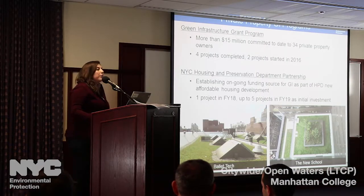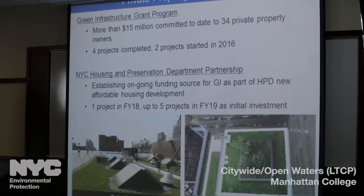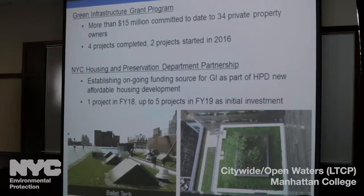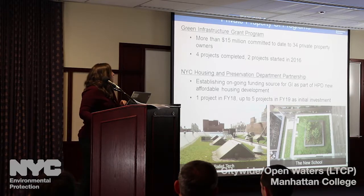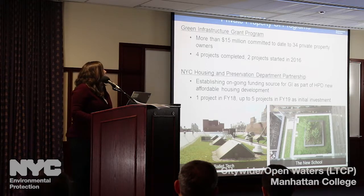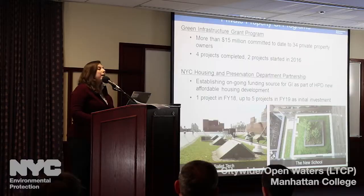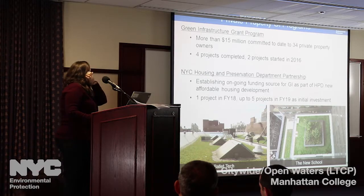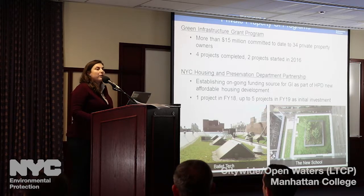So first and foremost, we have our green infrastructure grant program. We've been running this program since 2012. Over kind of big picture stats, we've committed $15 million to 34 projects. In 2016, we completed four projects. We initiated another two. In these two watersheds, we've funded eight projects. I've put some pictures here of two of those, Ballet Tech Condominium and the new school. We've done a series of green roofs at each of these. Really nice projects.